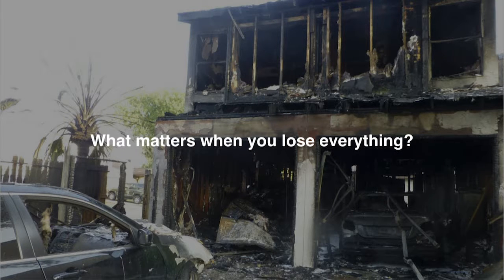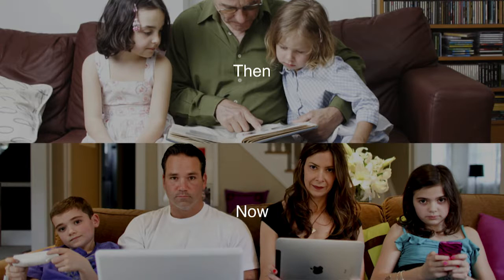2 years ago, the childhood home that my wife grew up in burned down. Her family lost everything. Thankfully, no one was hurt in the fire, but what was fascinating was they didn't care about anything they lost except for the family photo albums.